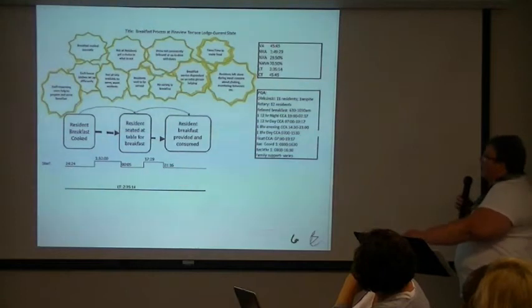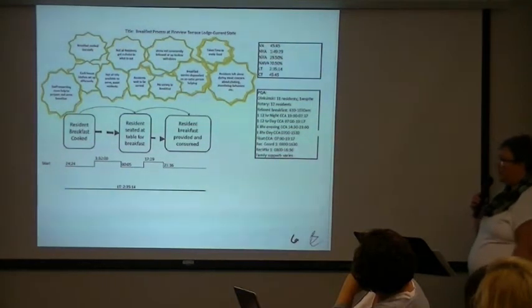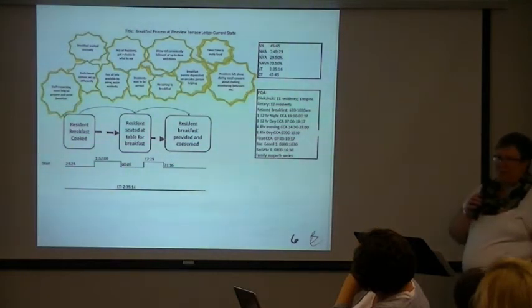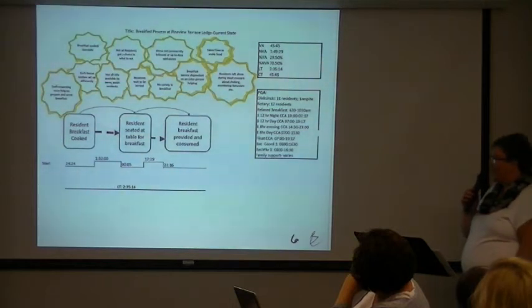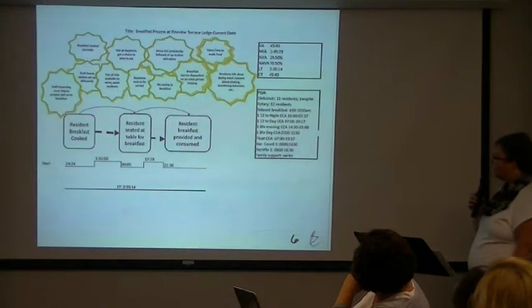So our current state value stream map, the process was the resident's breakfast was cooked, they were seated at the table for breakfast, and then their breakfast was provided for them to consume. Two waits in those process boxes. The first wait was really related to when they actually got up, in relation to when their breakfast was cooked. The second wait was related to them once they were seated at the breakfast table, then they're waiting again for either their meal or for assistance.